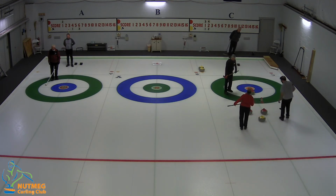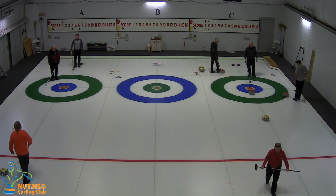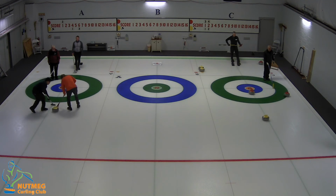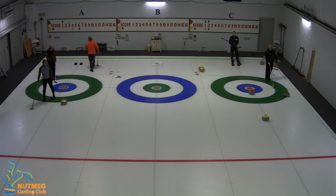He might get both. What a lovely shot. It pushes one into the 12-foot, but it's way out there biting outside the edge of the 12-foot, and pretty much accomplishes it. The yellow is now sitting where the red was, so the red is still under cover, but at least now it's a yellow stone, and it's something you can push back. So that actually works out pretty well.